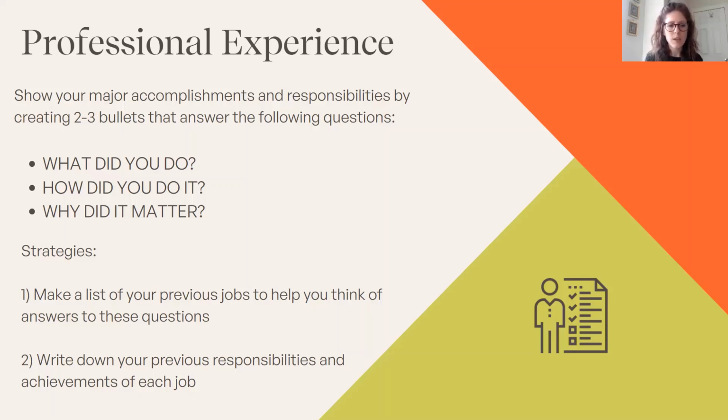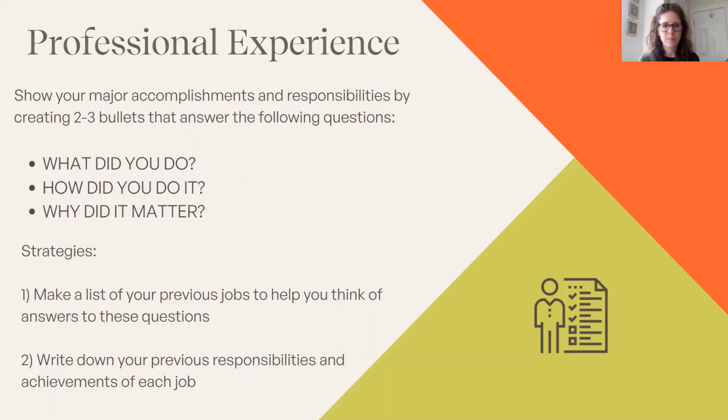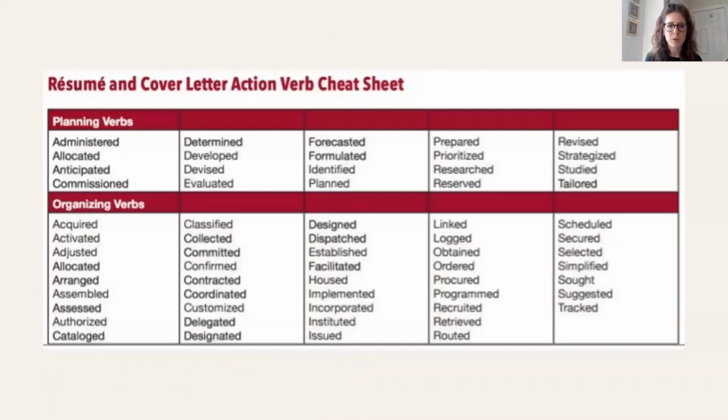So some strategies: you can make a list of your previous jobs to help you think of answers to these questions, and you could write down your previous responsibilities and achievements of each job. So when you're listing the duties and responsibilities of each job, it's common practice that you would start each bullet with an action verb. So here is a list of action verbs that you may use.